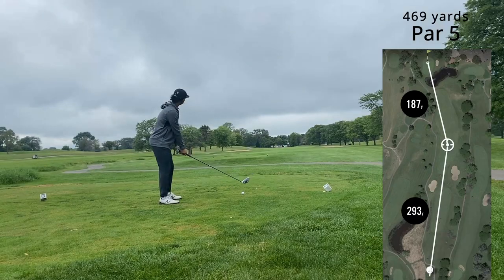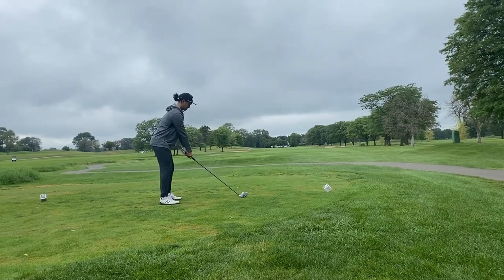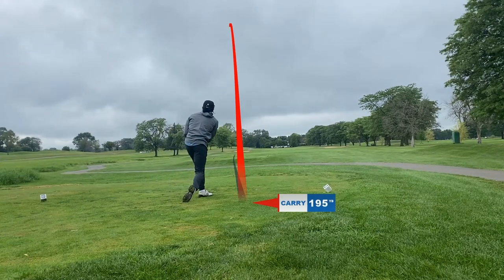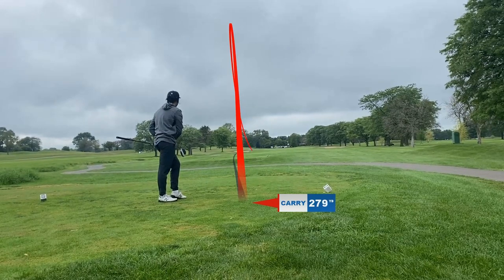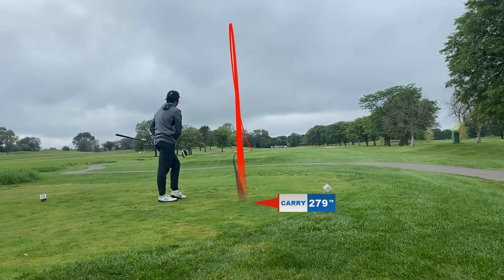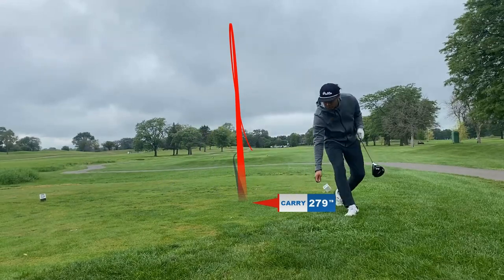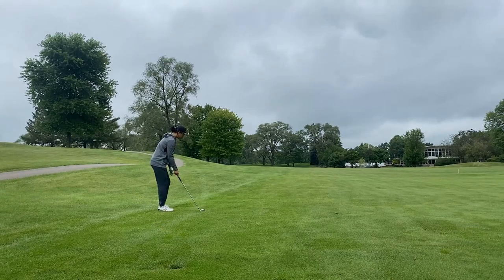Hole number 2 is a par 5, 469 yards. I usually try to go for this one and two because it leaves me with like a longer iron or a wood in, and it's a very accessible green. So I wanted to fade it off the left side. I'm so off balance on my driver shot at this point. I'm just swinging very hard, but it didn't fade. Straight to the left side. Luckily hit the fairway.